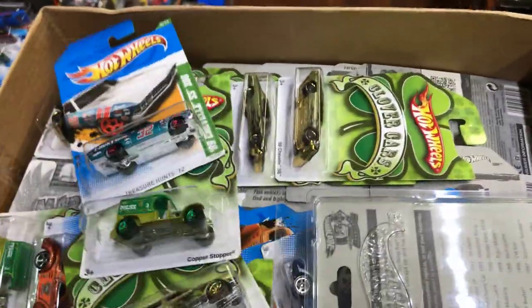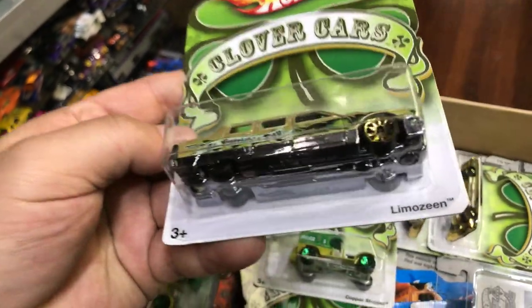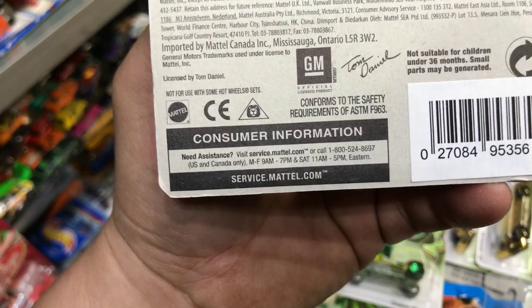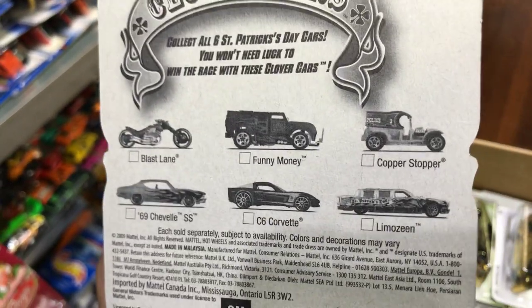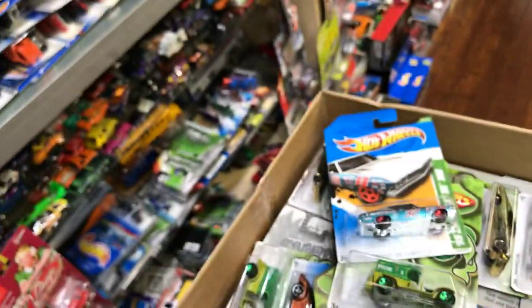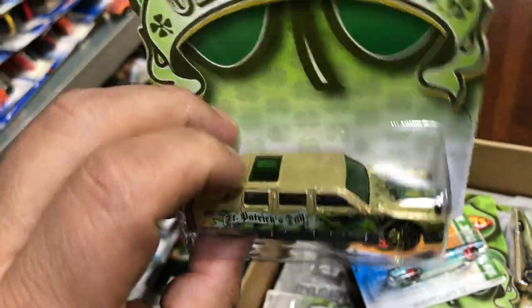All right. We got Clover Cars Limousine. Let me see, what year does this come out? It says 2009, so it's pretty old. So you see, there it is. That was the whole set. I don't think I have the whole complete set, but we'll see what comes out of here. I guess I got two limousines. Cool color.